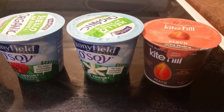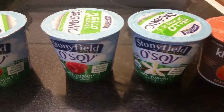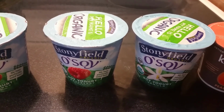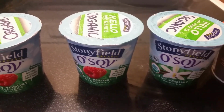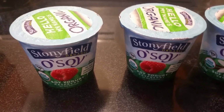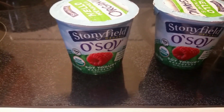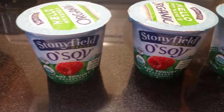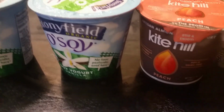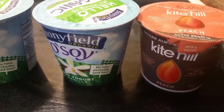Okay, I was recently in Buffalo and I found some new vegan yogurts. Now, Stonyfield makes regular cow milk based yogurt, but suddenly there were a whole bunch of these yogurts on the shelves at Wegmans. I picked up, oh, I've got a blueberry as well. So I picked up raspberry, blueberry, vanilla, and then there was the Kite Hill, which I've heard great things about. I thought I picked up a vanilla and a peach, but apparently I picked up two peach.